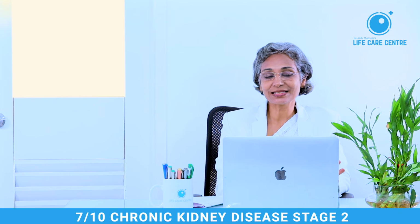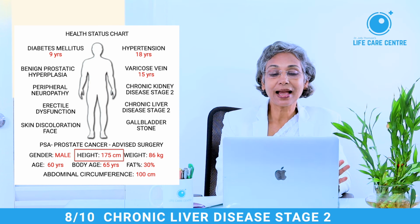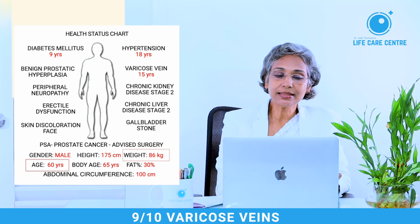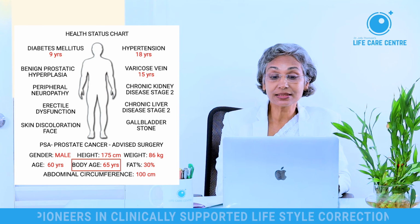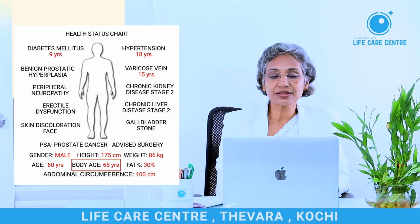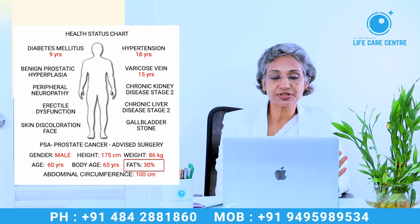When we come to the details of the patient and the case study, this is a male patient, height 175 centimeters, weight 86 kg. His age is 60 years, but his body age is 65 years actually. There is an accelerated body age of 5 years. And abdominal circumference 100 centimeters, fat percentage 30%.